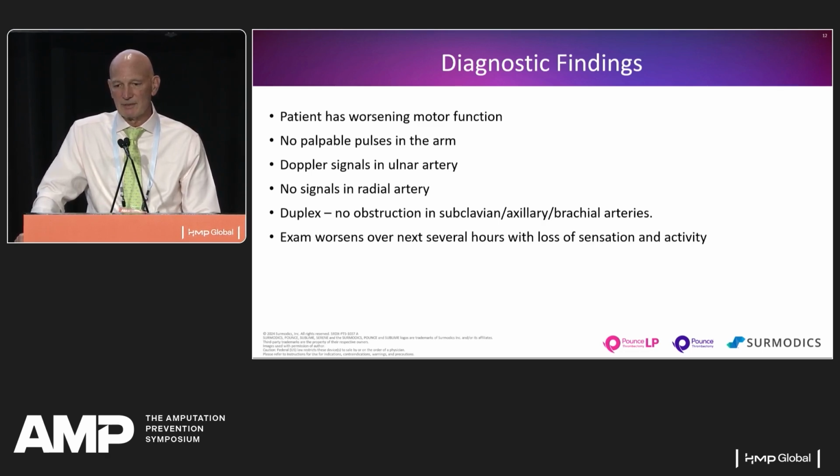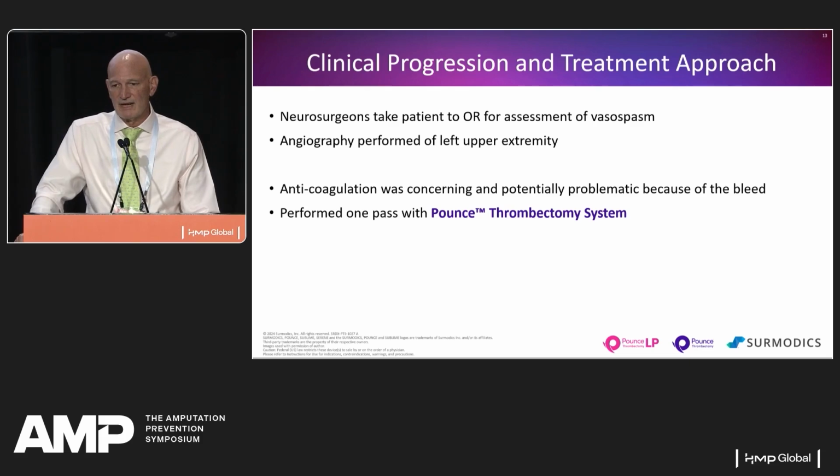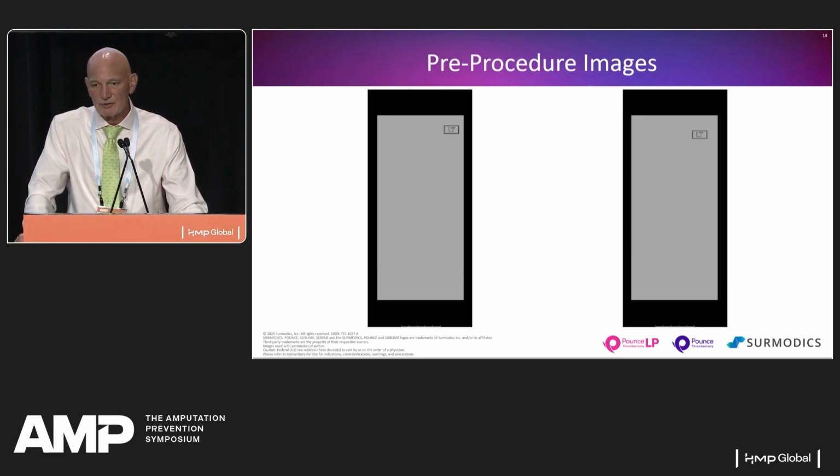With his arm getting worse, the neurosurgeons were actually concerned about the potential for rebleeding and for vasospasm, so they took him back to the OR to do an angiogram, and at the time that they did that, we did an angiogram of the left upper extremity. Again, we just used local anticoagulation rather than systemic anticoagulation and utilized this device in the upper extremity.